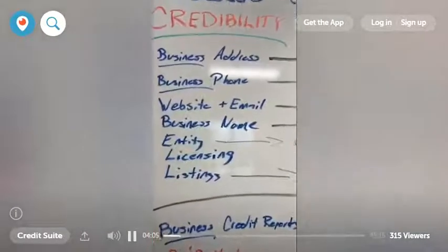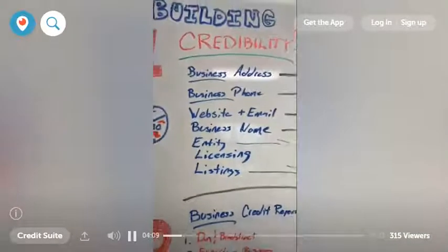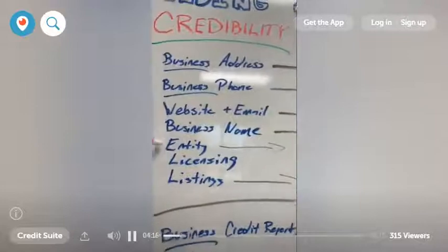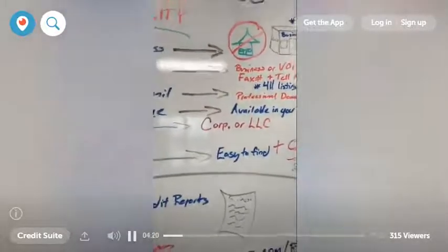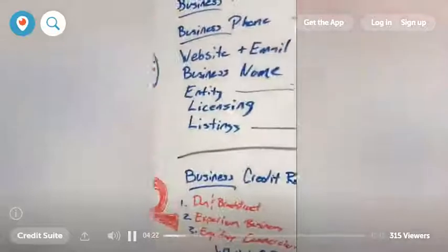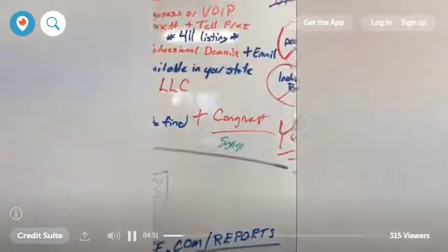Make sure that you have a business name. We've talked about a lot of restricted industries in our previous scopes. If you missed those, go to creditsuite.com/scope. You can check them out. And also make sure that you choose an entity that's a corporation or LLC. You could build business credit with any entity, but these will limit your liability. And then make sure your business is easy to find, that it's congruently listed online, that your name and your address and everything is listed exactly the same way at all sources. We use Yext to do this for us.